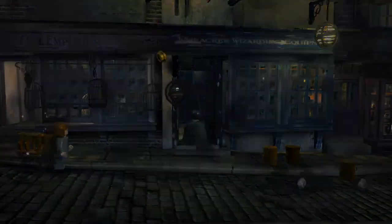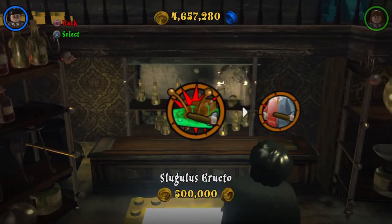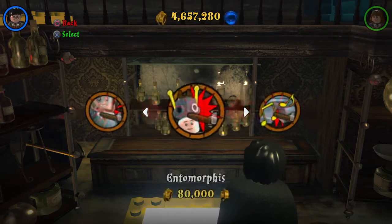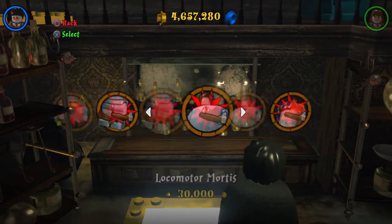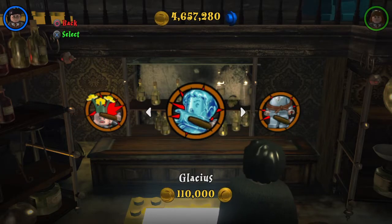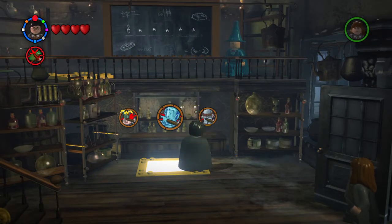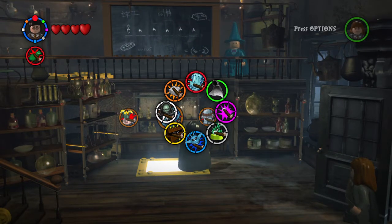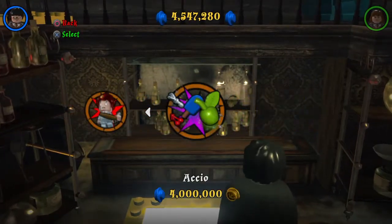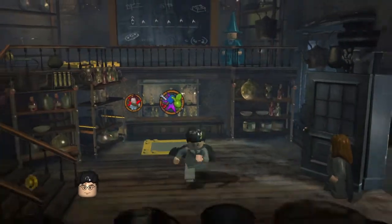Alright. Says we can go in here too. What's in here? Oh, it's the spell. That's right. That is definitely right. We got Slugulus Erecto, Rictus Sempra. Wow, look at all this. So, let's see. For now, I'm just gonna purchase this because there's an achievement with that. And then, yeah, okay. So we'll come back here later for more purchasing.